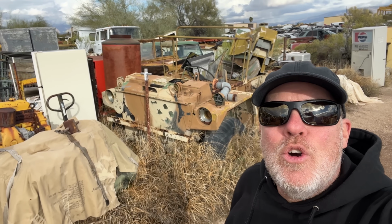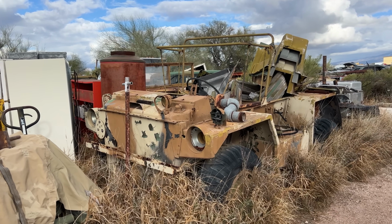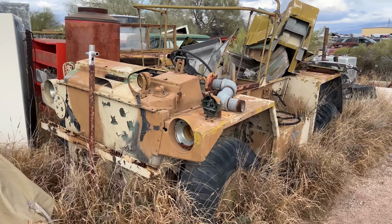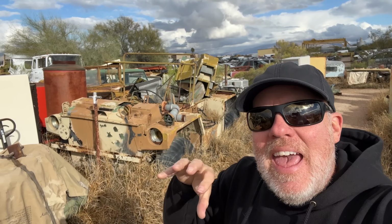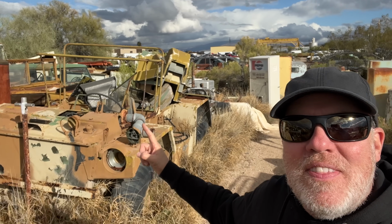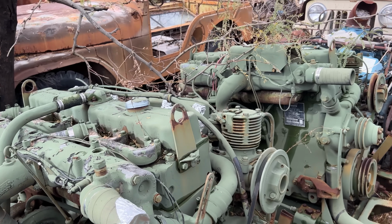Here's one of the very coolest things that I spotted here, an M561 Gamma Goat. Google these things, you'll see that they're actually 6x6 1¼ ton trucks. This is only the front half of it. It's articulated in the middle and has a drive shaft that powers what looks like a trailer on the back. They're amazing. The other thing about these is that they're semi-amphibious. How cool is that?